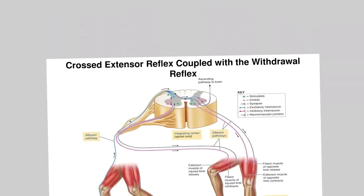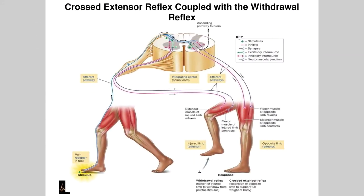And reflex arcs, the main pathway is always the same, but again, they can get a little more complex. This one's called a cross-extensor reflex, and it's coupled with a withdrawal reflex. So if you step on a tack, again, you have a receptor, the pain receptor is stimulated. That's step 1. Step 2, we've stimulated a sensory nerve. That sensory nerve synapses in the integrating center. That's step 3 in the spinal cord. That might either synapse with an interneuron. In this case, it does not. It actually synapses directly with a motor neuron.